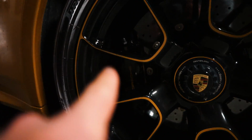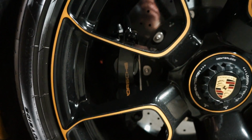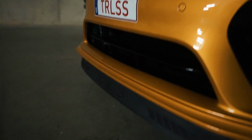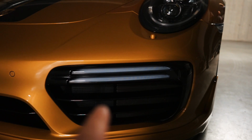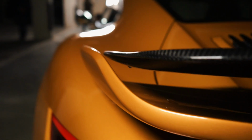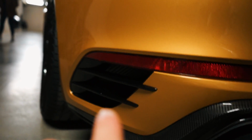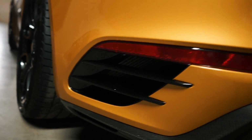Normally if you get the ceramic brakes from Porsche, or in Porsche terms Porsche carbon ceramic brakes, the Porsche logo is finished in the gold yellow color, which is kind of a vibe that they have going on in this car. Of course this car is as standard fitted with the Porsche Aero package. That is an option on the standard Turbo S. What is also something exclusive for the exclusive series are these lovely gloss black intakes on the front. What also comes with the Aero package are these aggressive extensions on the rear wing and these lovely gloss black air intakes on the back.